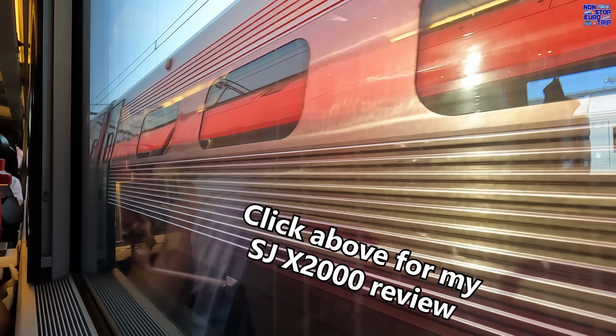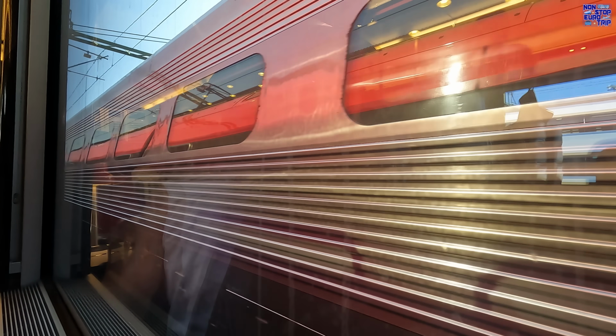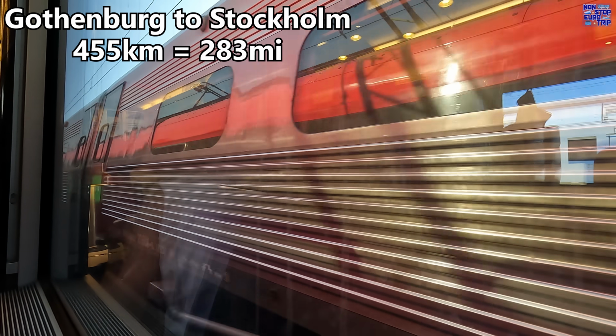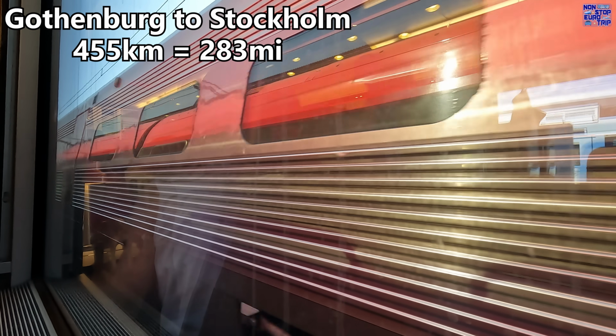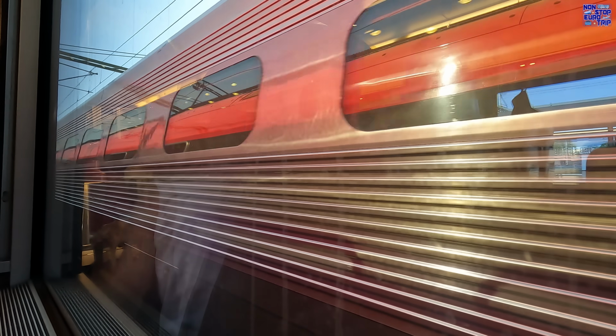We depart Gothenburg on time at 10:54. The route to the Swedish capital is 455 kilometers in length and is scheduled to take us 3 hours and 17 minutes of travel time today, arriving at 14:11.